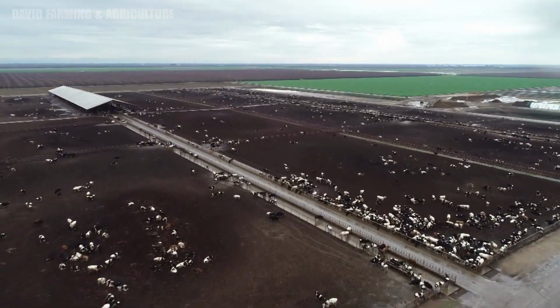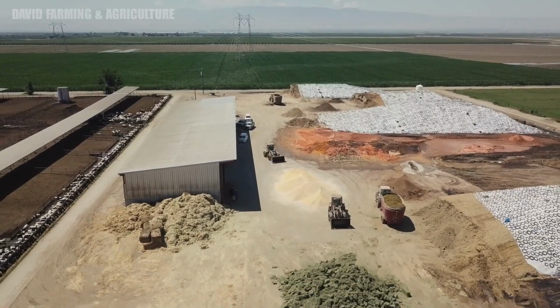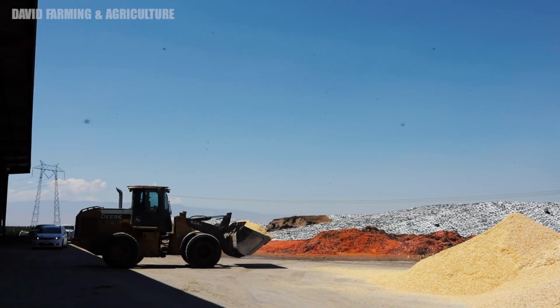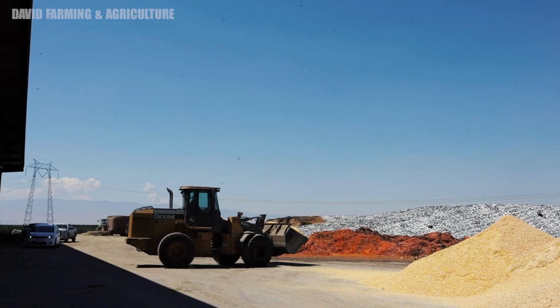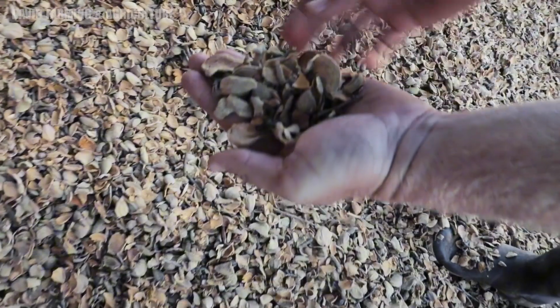To avoid the tax, cattle farmers are encouraged to use feed additives to make dietary changes that reduce the amount of methane their cattle emit. Substances such as seaweed, oil, or tannins in the cattle's diet reduce the amount of methane released from digestion.